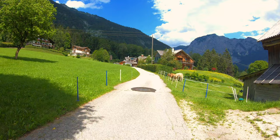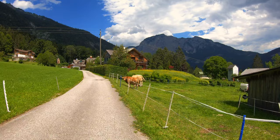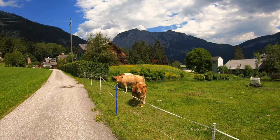Alaussee is famous for its fresh air. It has a reputation to be a climatic spa. People have been coming here for 2 centuries, and it's really the fresh air that draws them here.